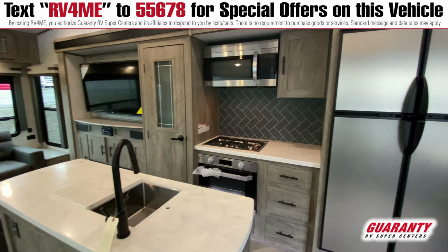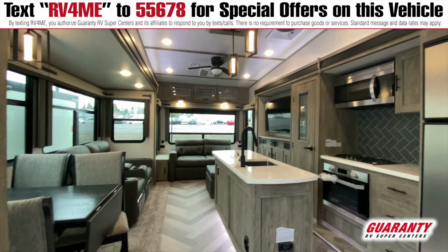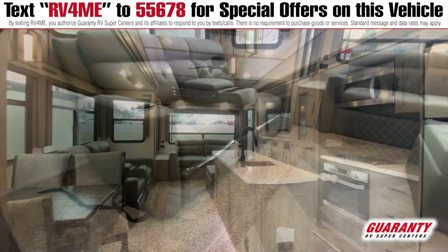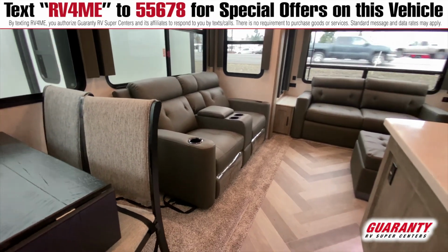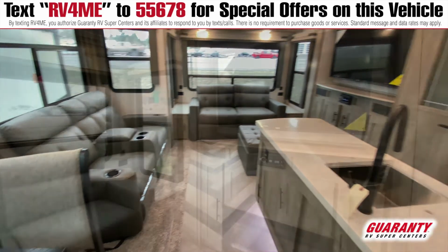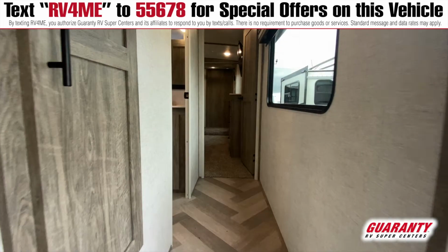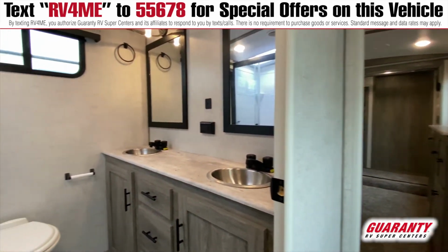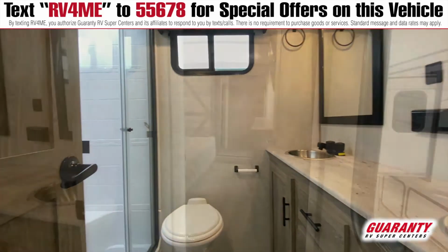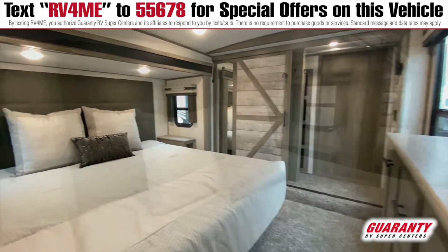It's got a nice sized pantry, a lot of storage in it, nice table and chairs with storage under one of the chairs, a sleeper sofa. It also has reclining theater seating, nice television with fireplace. Upstairs you've got a huge shower in this, porcelain toilet. It is plumbed for a washer and dryer, has a king size bed. There is no carpet in your living area other than the slide area.